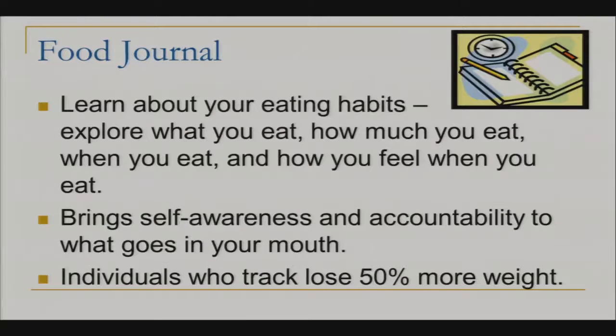So, a food journal. A food journal helps you to learn about your eating habits, helps you to explore what you eat, how much you eat, when you eat, and how you feel when you eat. It brings self-awareness and accountability to what is going in your mouth. Individuals who track their food intake lose 50% more weight. That's a huge statistic.